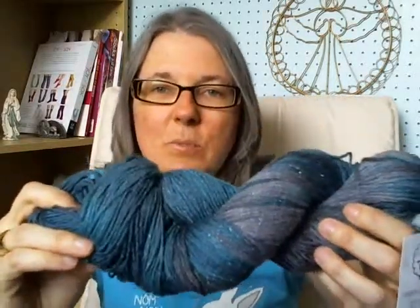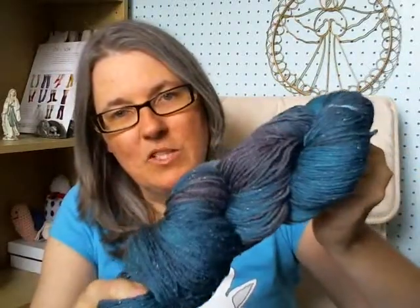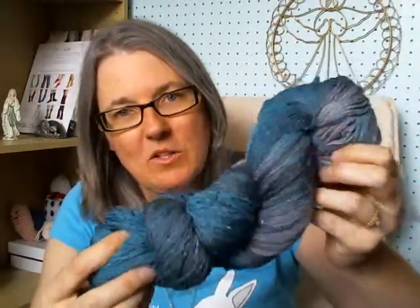Paperandyarn.com. And this colorway, oh, it doesn't say what the colorway is, but this is really super pretty. It's a little bit more teal than what you're seeing there. Not quite as dark as what you're seeing there, but it's sparkly. And this is Superwash Merino Silk and Nylon and Silver.